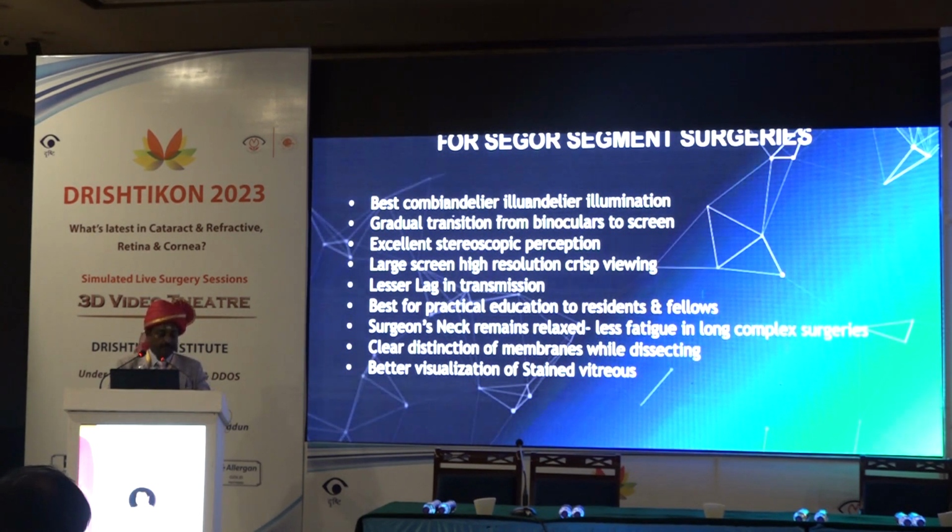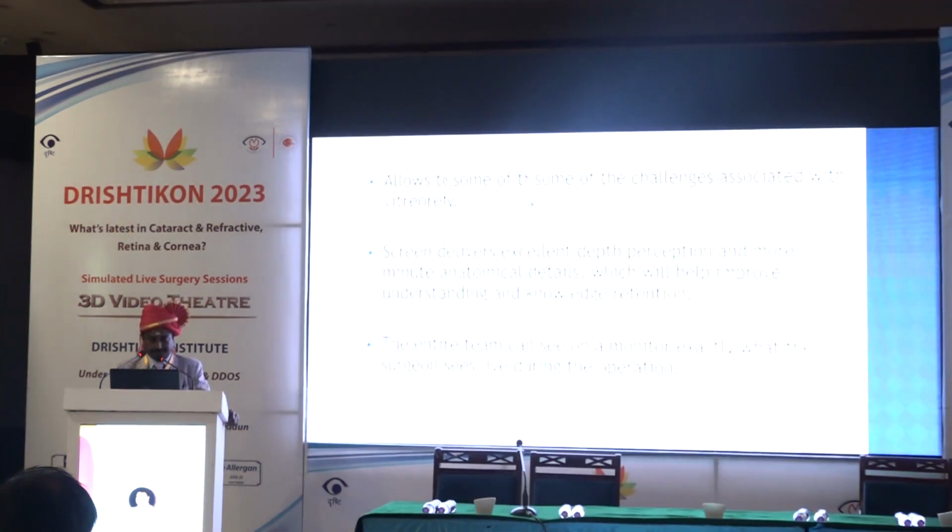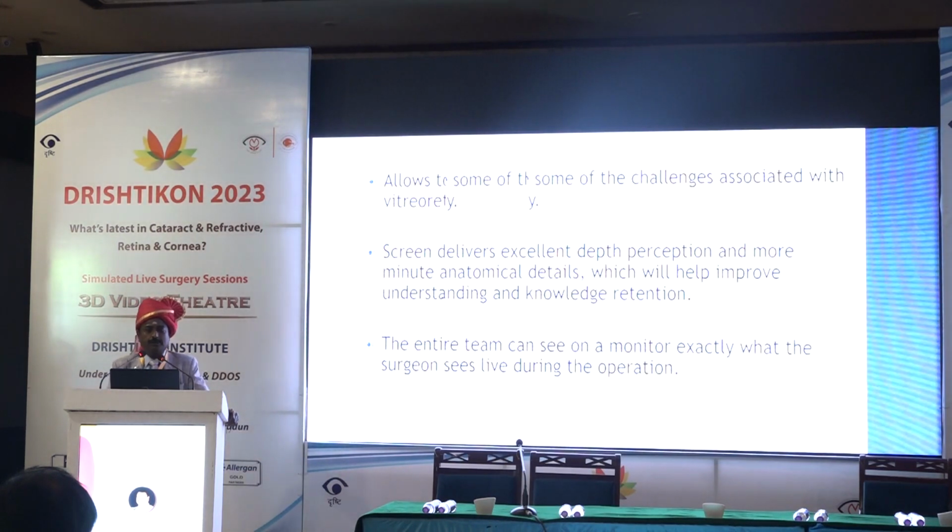There is clear distinction of membranes while dissecting. I always feel that there are two layers that can be seen in 3D, whereas in the microscope you'll see only a small part of the membrane. There is also better visualization of stained vitreous. So it allows us to overcome some of the challenges associated with VR surgery. The screen delivers excellent depth perception and more minute anatomical details, which help improve understanding and knowledge retention.